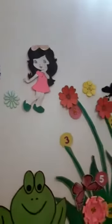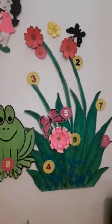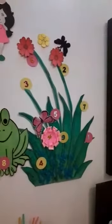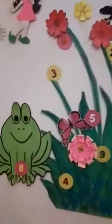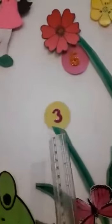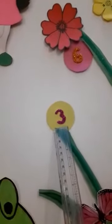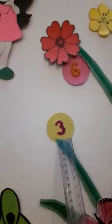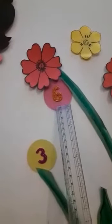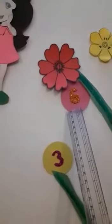Wow, what a lovely garden. Can you see it? And the numbers are playing there. So let's find out which number is this. Do you know? Yes, you are right. This is number 3. Wow, another number. Which number is this? Yes, this is number 6. Very good.